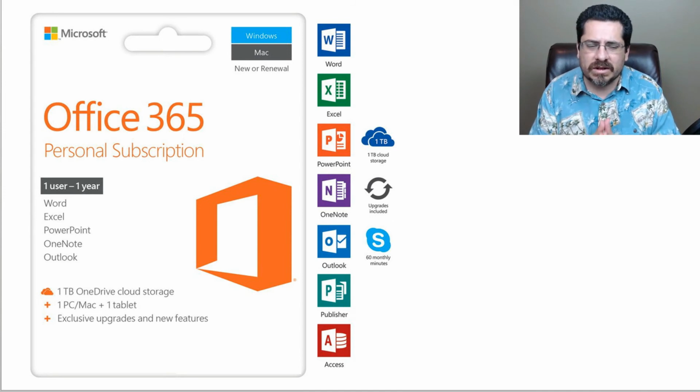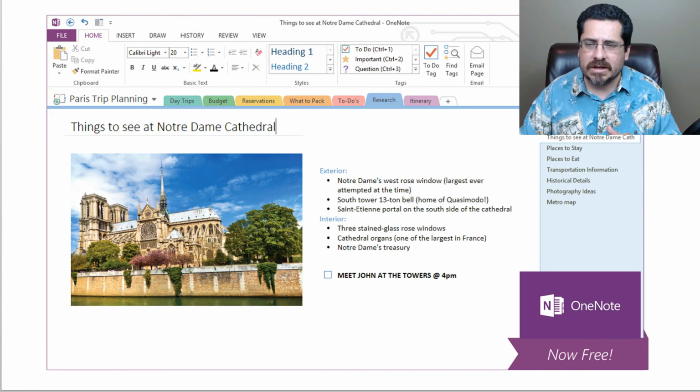But I think what's really amazing, and if you haven't taken note of this as a student, you definitely want to hear me. You want to get Microsoft OneNote. To me, this is one of the most underrated programs in the Microsoft Office lineup. Right now it's actually free, but you get it as part of the Office 365. When you're taking notes, you don't want to be using Microsoft Word. That's for creating reports and single documents. When you're taking lots of classes, you want a notebook, and this thing is so powerful.